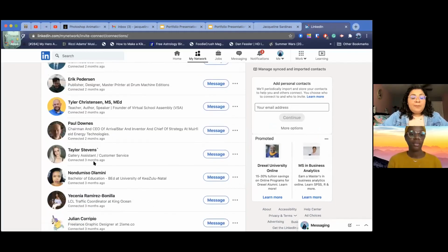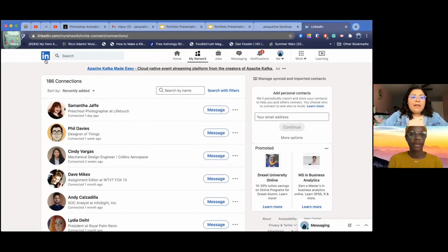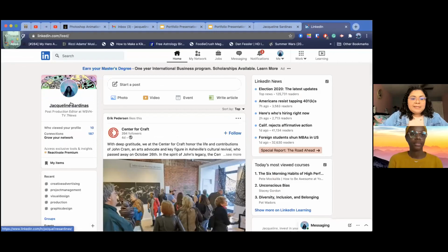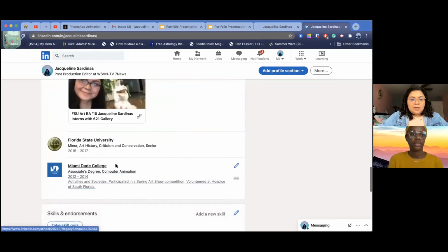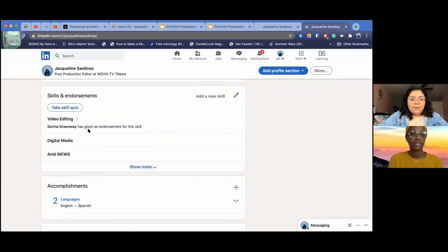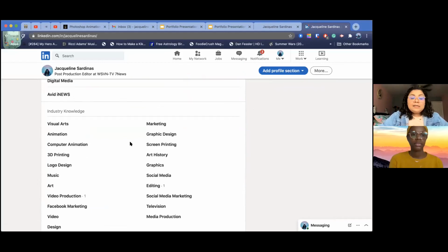The good thing about LinkedIn is that when you create your profile, for example mine is post-production editor, and you go down to my skills, there's a bunch of them here. There's literally like 1,000 of them in here. I don't even know. All these skills get condensed, so when people are looking for employers, these will pop up on their search list. They're like, oh, this person knows a lot of things.